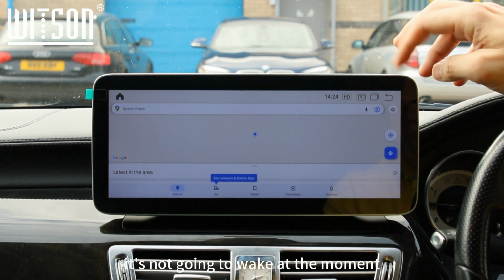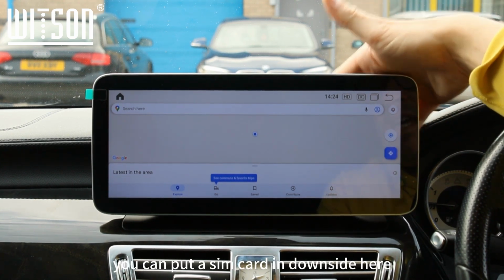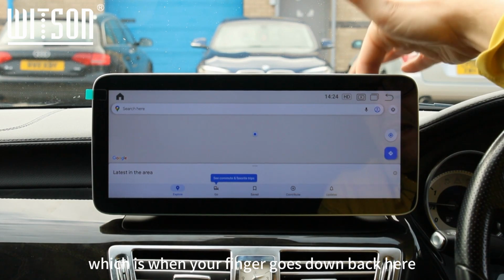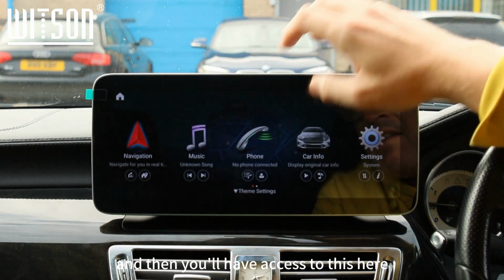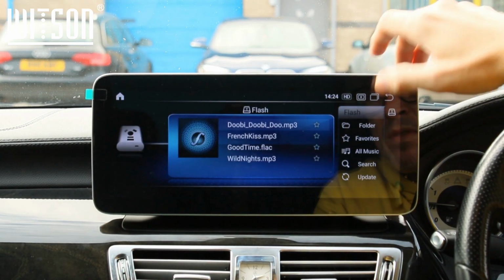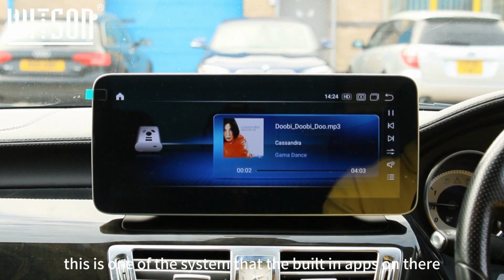It's not going to work at the moment because it's got no internet connection. You can put a SIM card in down the side here, which is where my finger goes down, the back here. You can stick a SIM card in there for the 5G, 4G connection, and then you'll have access to this here. Here's your music app. So let's choose one of these. This is one of the system, the built-in apps on there.